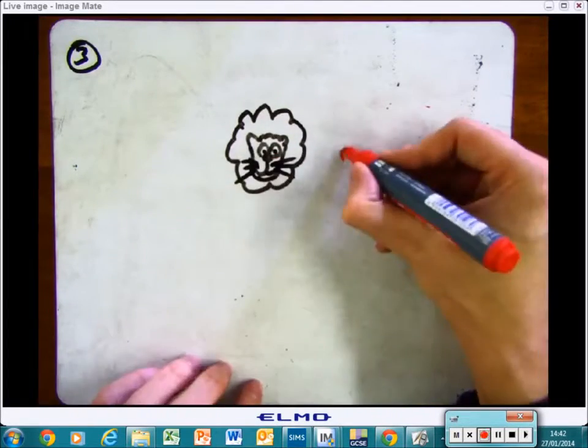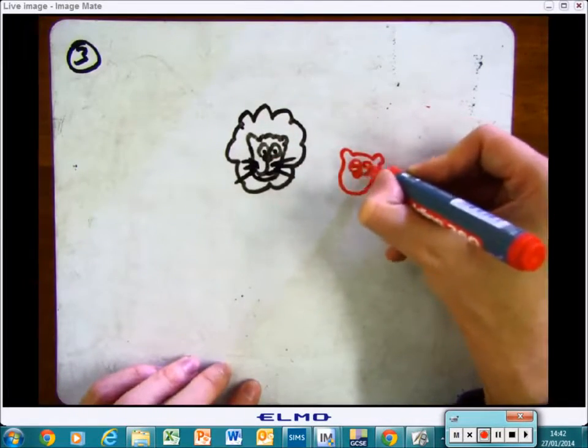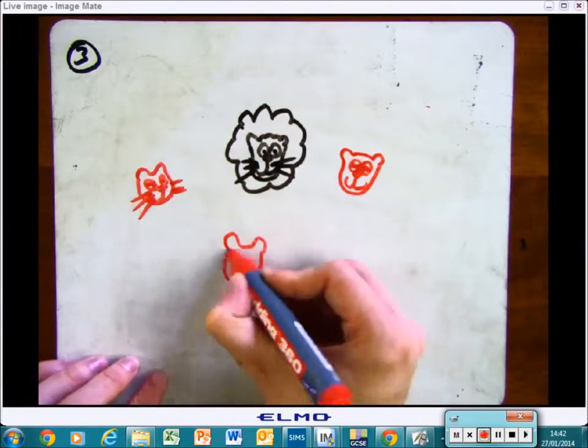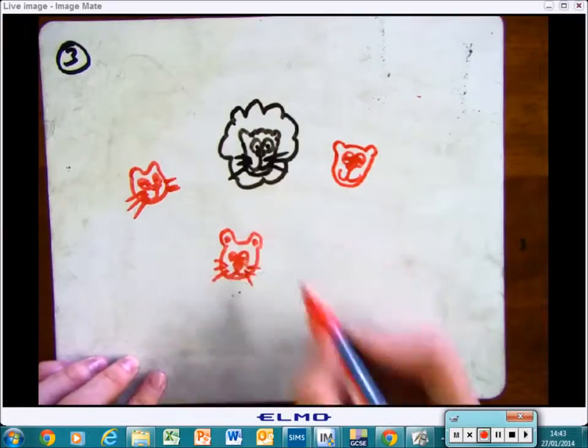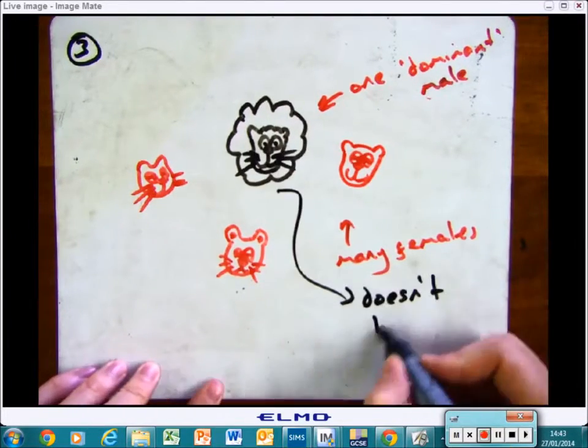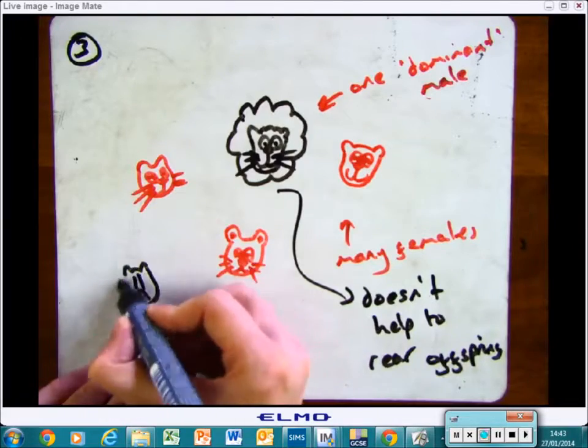The third and final different mating strategy that you need to know then, so this happens in deer and in particular in lions, is that in some animal species you have one dominant male and a group of females that all breed with that male. This can happen every breeding season like in deer, but with lions, and more often than not, they will remain together over the years in a pack.